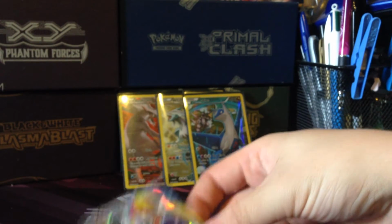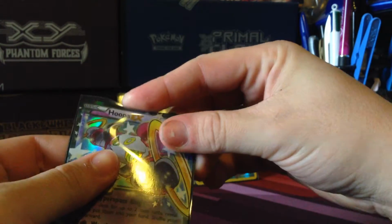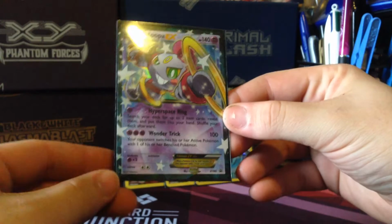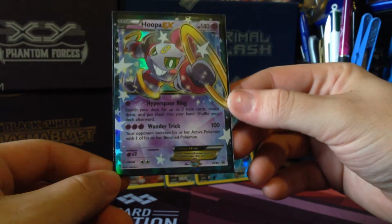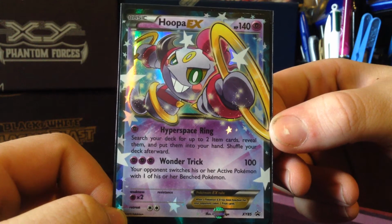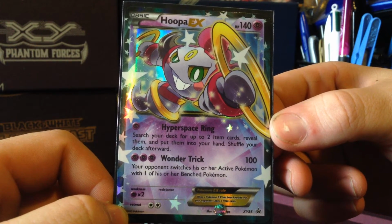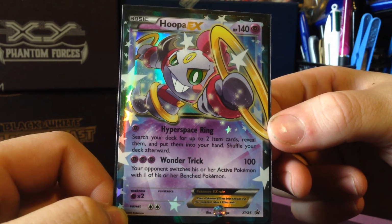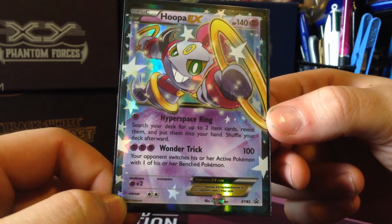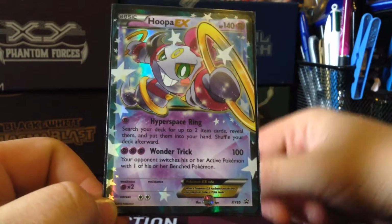Finally, our last promo. I haven't even been saying what promo numbers they are. Oh, we have Hoopa EX, 140 HP. For 1 Psychic Energy, Hyperspace Ring. Search your deck for up to 2 item cards, reveal them, and put them into your hand. Shuffle your deck afterwards. 3 Psychic Energy. Wonder Trick does 100 damage, and your opponent switches their active with one of their bench Pokemon.